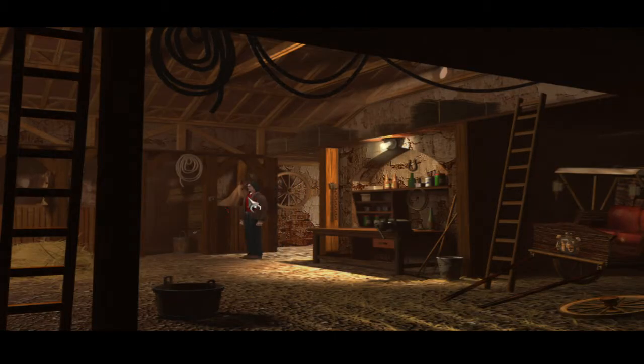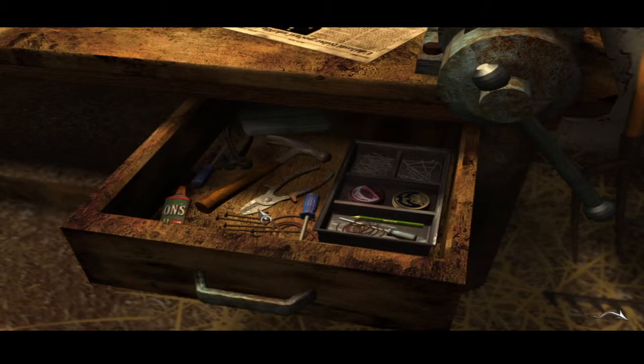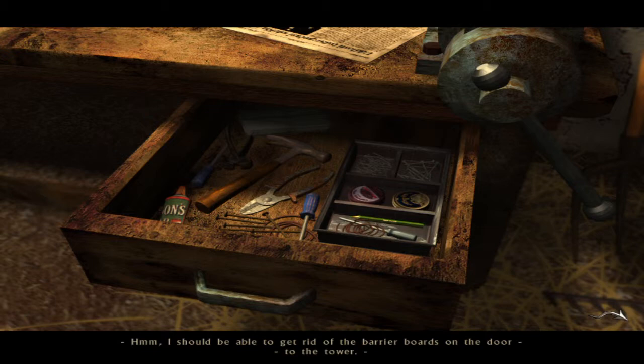Of course. What else do we have here? Drawer, shelves, ladders, carriage. It's a broken carriage with some emblem on it. And hair. Let's check out the hair. I don't want to get dirty. Oh, boo-hoo. It's only hair. And like I said, you look like a peasant. No. Oh, tools. The hammer. I should be able to get rid of the barrier boards on the door to the tower.